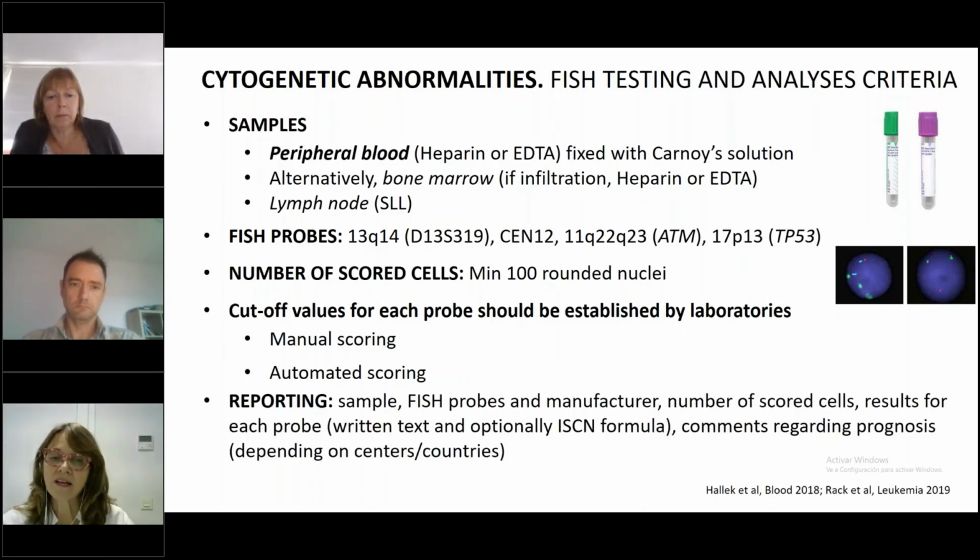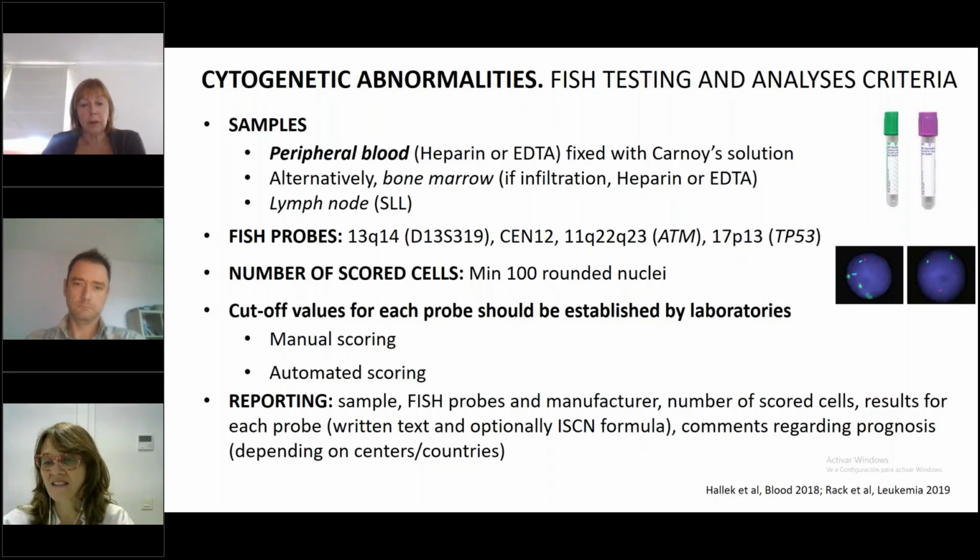Regarding reporting, in the report you should define the sample that has been used, the FISH probes and manufacturer, the number of scored cells, and the results for each probe. It has to be written text, and optionally you can put the ISCN formula. The comments regarding prognosis depend on the centers or countries. Not in all centers is this information depicted, because it depends on the medical doctor's options.